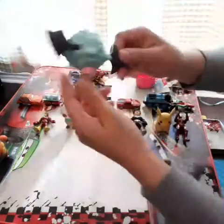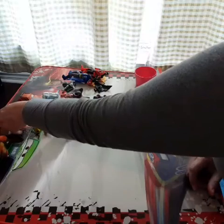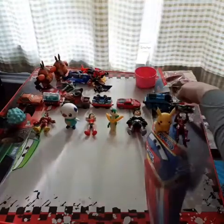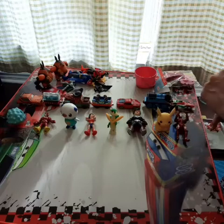And let's find this one. Look, this is so cute. I don't know what it is, but there you go. We have two patterns already, right? We have cars and trains and superhero and Pokemon.